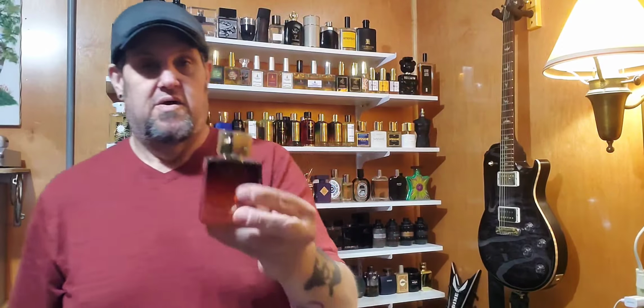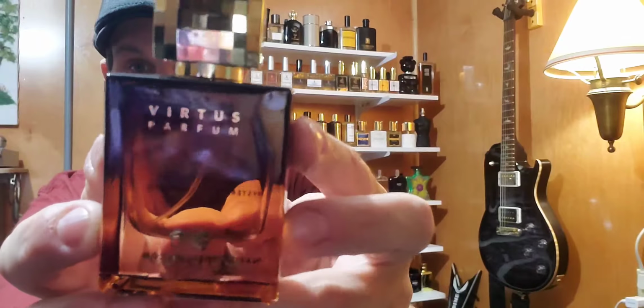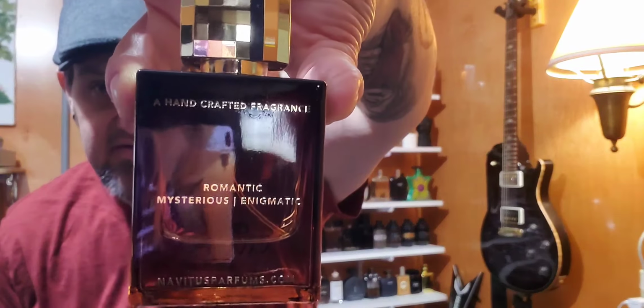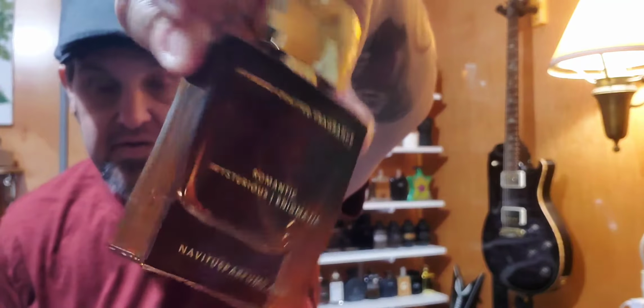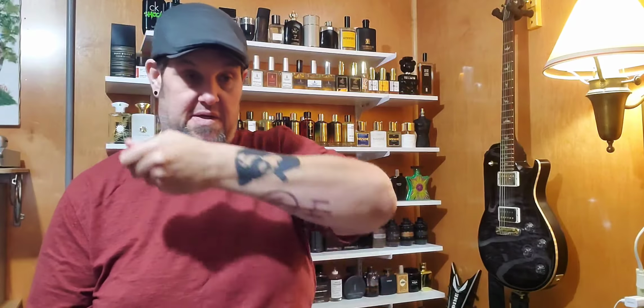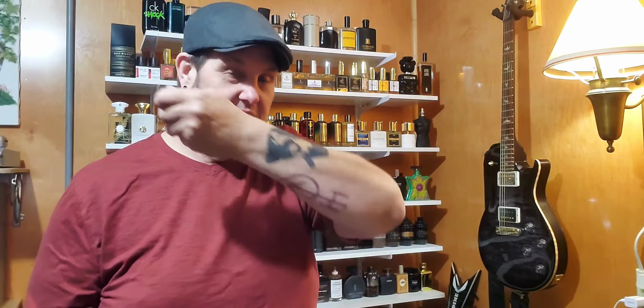Oh, that's good. That's good. Alright, so here's the bottle. It's very nice. The back of it says some stuff. It says handcrafted fragrance, romantic, mysterious, enigmatic. English, not doing that good with it lately.